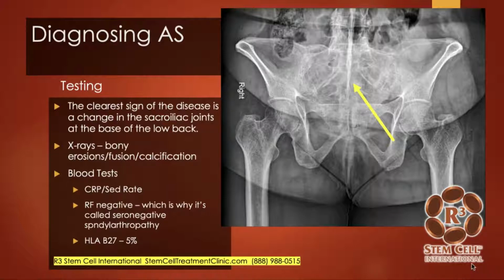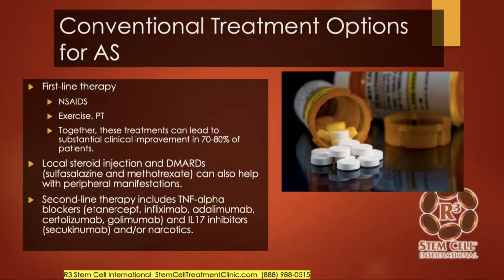Blood tests often show an elevated CRP and SED rate, which are markers of inflammation. RF factor is negative, which is why it's called a seronegative spondyloarthropathy. HLA-B27 is a genetic marker. 5% of those who are HLA-B27 positive end up having ankylosing spondylitis.